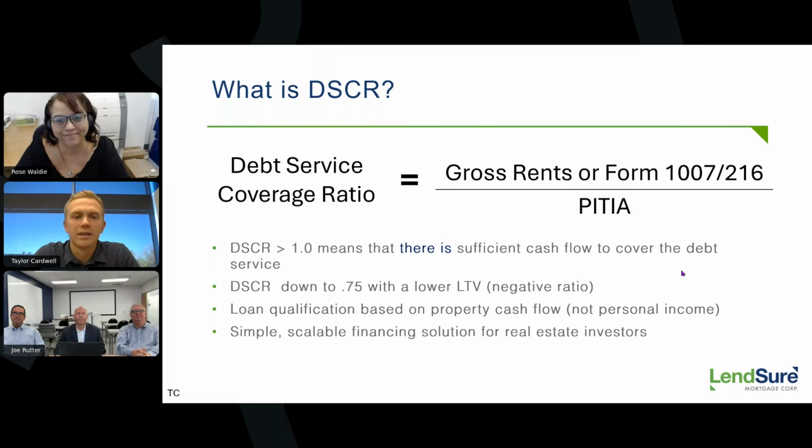Taylor? All right, yeah, and as has been mentioned a few times, I'll jump in now and talk about the DSCR loan. So this is option 2. Option 1 being fix and flip: fix up the property, sell it. Option 2 would be fix up the property, refinance out into a DSCR loan. So this is kind of where I would come into play.